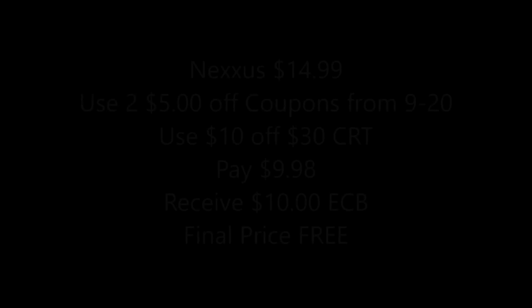So these were $14.99. I used 2 $5 off coupons that we got from our inserts today. I also used a $10 off of $30 CRT. So you guys would pay $9.98 for the both of these, but then you get a $10 extra care buck for spending $20. So these come out to be absolutely free. So pretty excited for that.